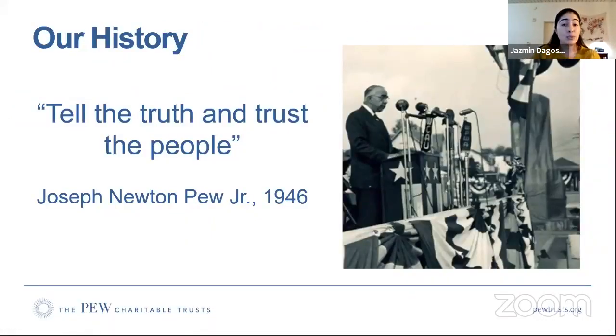All right, so the Pew Charitable Trusts is a global non-governmental organization founded in 1948 by the Pew family. Pew began as an anonymous grant-making organization, and in 2002, it became a public charity. This gave Pew more flexibility to engage in new initiatives and operate programs for maximum effectiveness and efficiency.